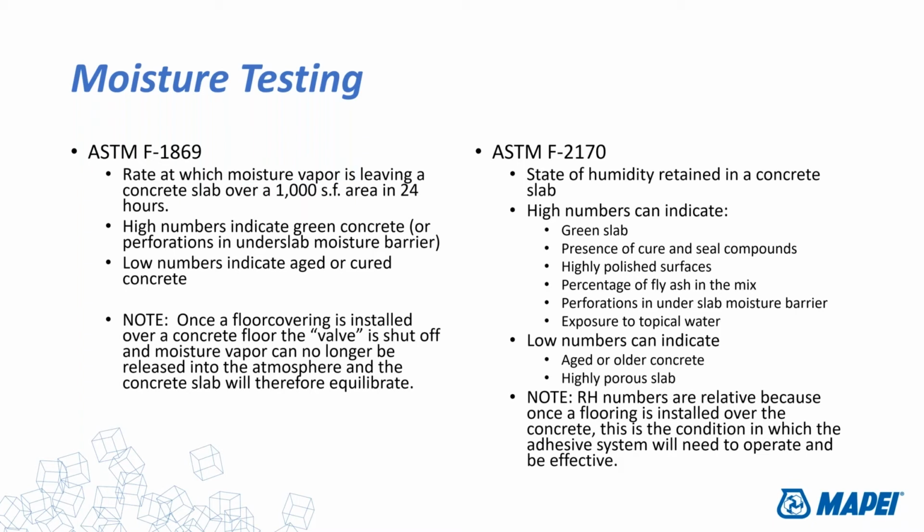Now, again, all of these test methods are recommended for use on concrete slabs poured according to the ASTM F710, which means you're supposed to have an underslab moisture barrier under the concrete. You're supposed to do it when the HVAC systems are running and the temperature is supposed to be 72 degrees Fahrenheit and so on. So again, what the 2170 will tell you, if you get high numbers on that, which we are focusing on here, you can get 99s or 90% and above, can indicate that you have a green slab. That means it's relatively young, 5 days, 7 days old. Concrete is a high number.